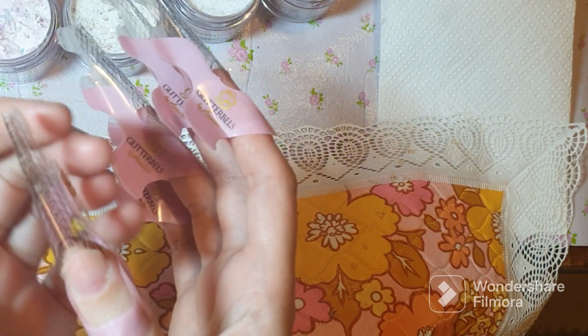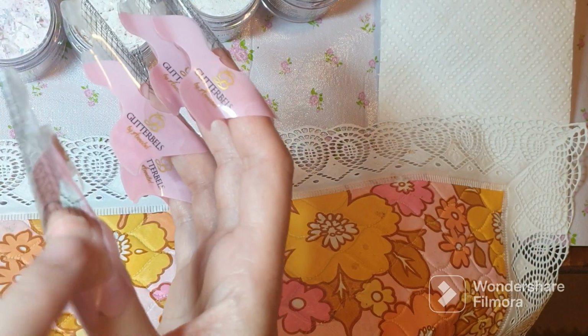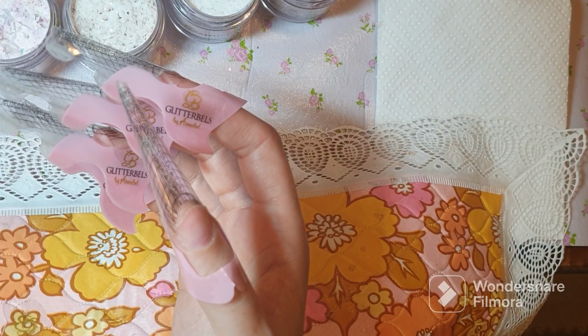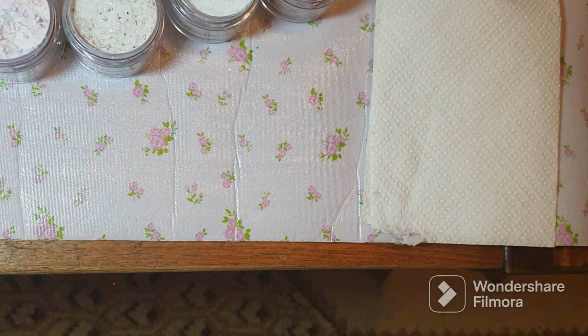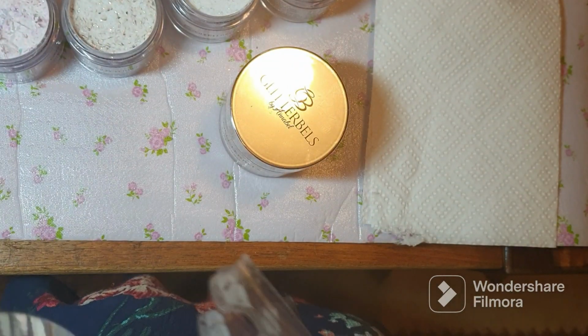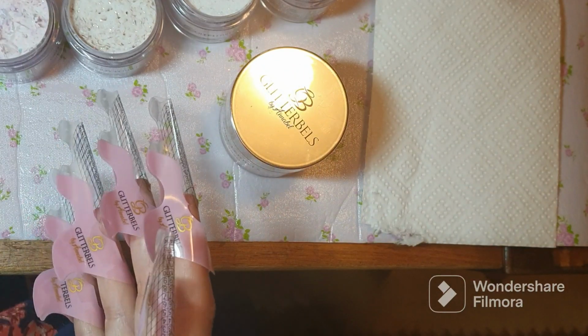My first time ever doing this. I don't know if I did it right, but after I put them on, I did bond and then primer. Got my size 14 Glitterbels. Oh, I'm just gonna get a clear. I'll get a glass slippers just in case I need a glass slippers, and also honey buff shimmer as well.